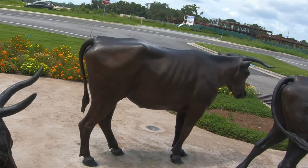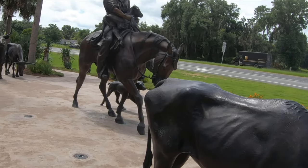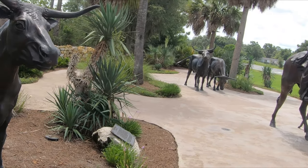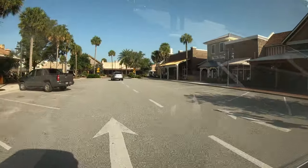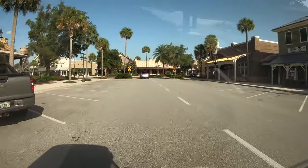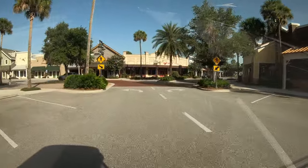So that's what I call it, Paddock Square, I guess. And speaking of Paddock Square, let's go in now and take a look around Paddock Square. Paddock Square, going down to the first leg of the four legs of this square.